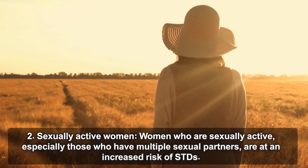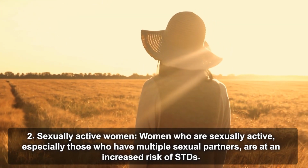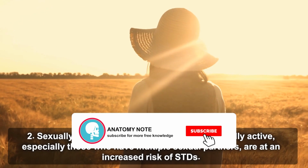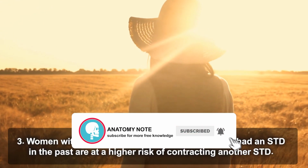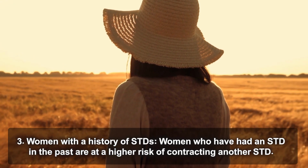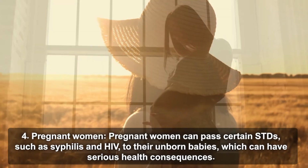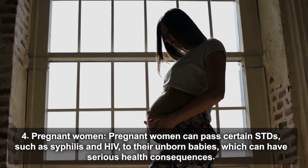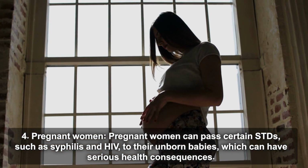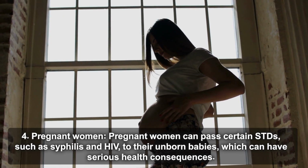Sexually active women. Women who are sexually active, especially those who have multiple sexual partners, are at an increased risk of STDs. Women with a history of STDs. Women who have had an STD in the past are at a higher risk of contracting another STD. Pregnant women. Pregnant women can pass certain STDs, such as syphilis and HIV, to their unborn babies, which can have serious health consequences.